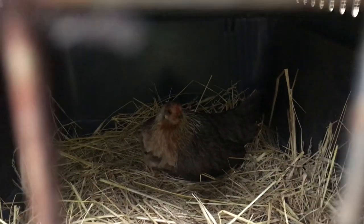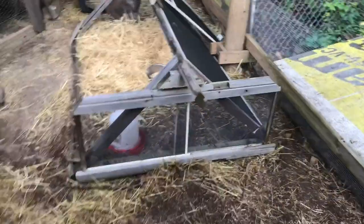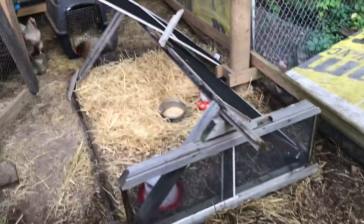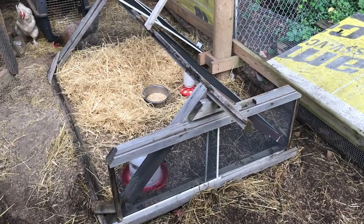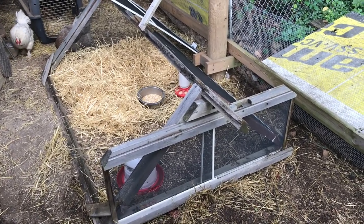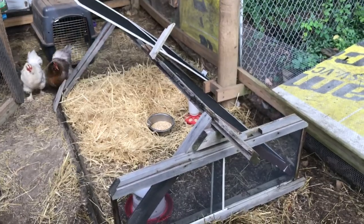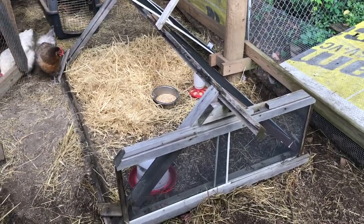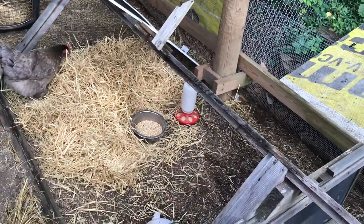All right, Chicken Coop Chronicles. Good morning. Setting up for the chicks now. So I have this tractor that I built, and it's called a tractor. Don't ask me why. But what it is, it's a little portable cage, and I put it down here. I've put some hay inside. I've got some chick feed there, chick grower starter.